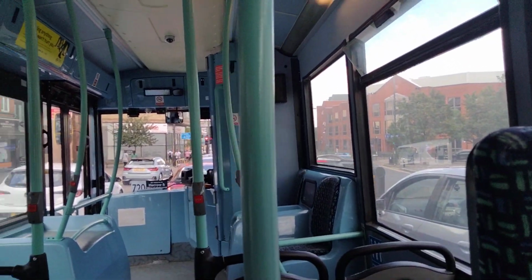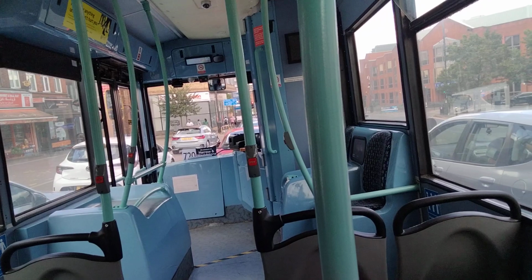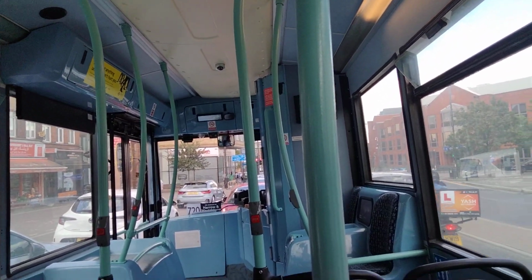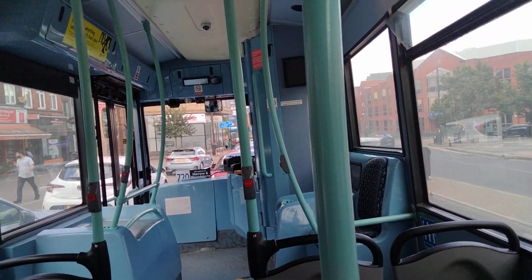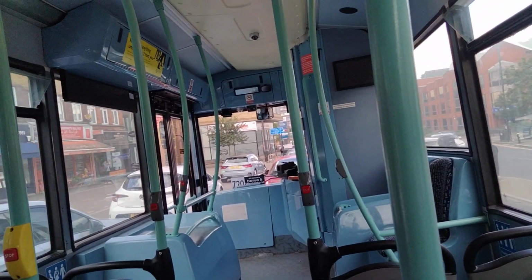Anyway, I thought I'd give you a nice tour of X London United YX09HKT. This is on the rail replacement on the 7:20 bus route between Watford Junction and Harrow on the Hill. It terminates at Harrow bus station and they display Harrow and Wealdstone.